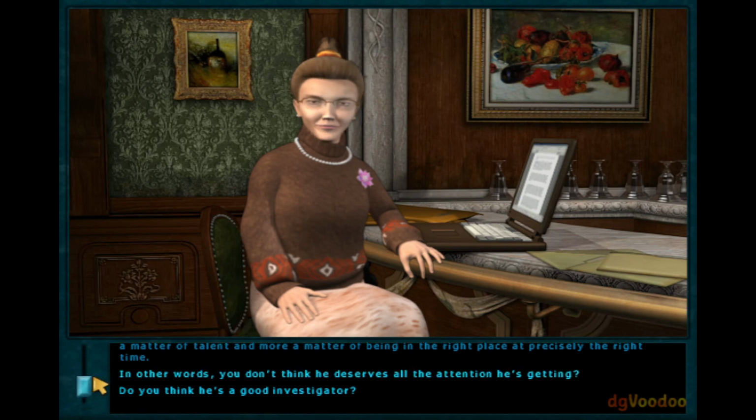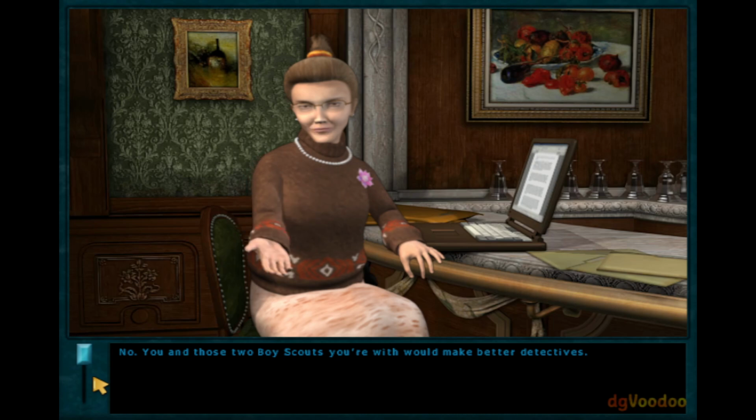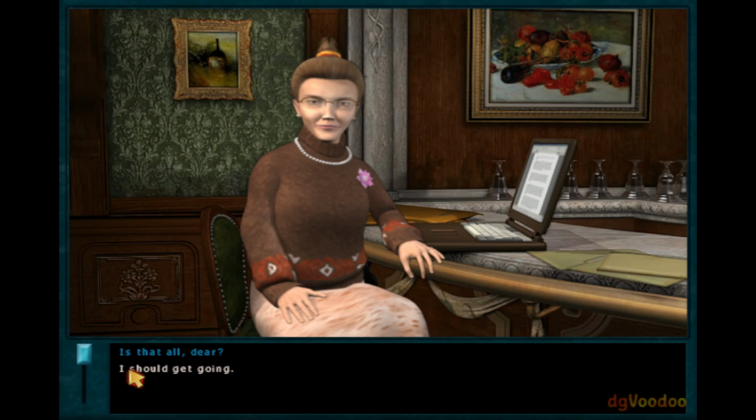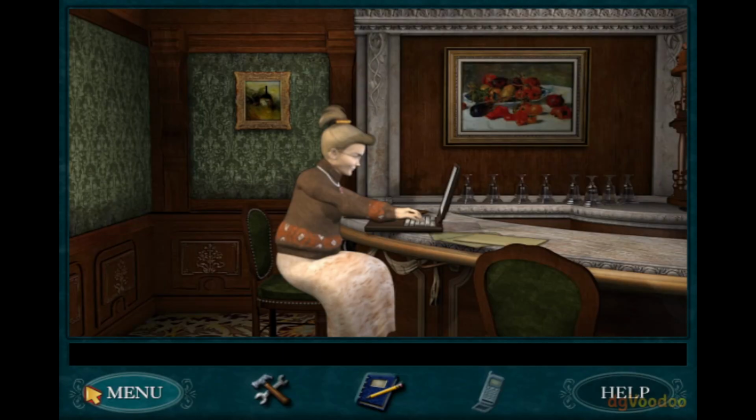In other words, you don't think he deserves all the attention he's getting? No. You and those two Boy Scouts you're with would make better detectives. Is that all, dear? I should get going. Let me know if you run across anything juicy. Will do. I think I like her.